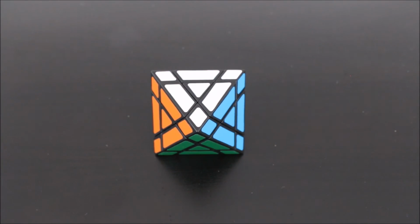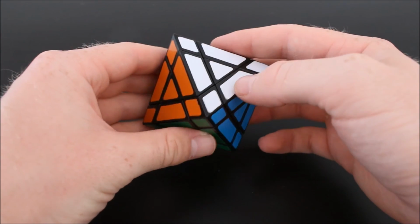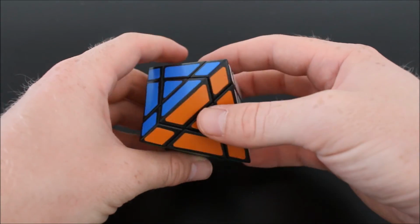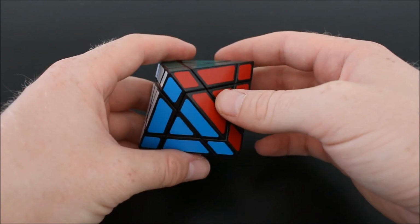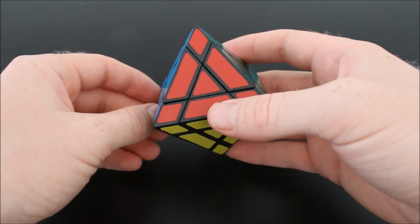Last but not least, I have the Trajber's Octahedron. I believe this was made by QJ, but I could be wrong. There's been several small runs done of this puzzle over the years, and it always seems to be produced and then it fades out really quickly. I couldn't find this anywhere, and so I'm really happy that I was able to pick this thing up because this really brings back the nostalgia of making this puzzle when it wasn't available mass produced.